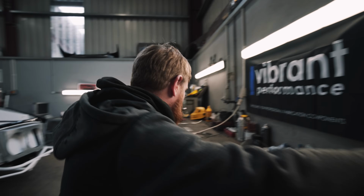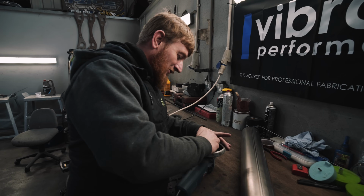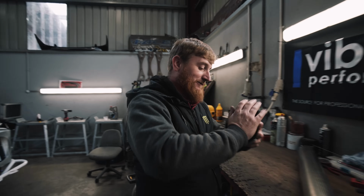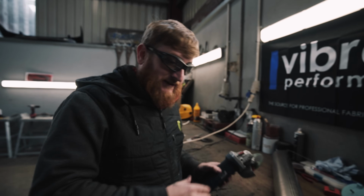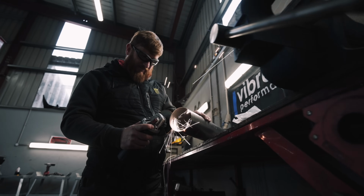So we can't cross-contaminate cutting discs and sanding wheels, because it could embed normal mild steel or aluminium into the titanium, and then when we go to weld it, we'll end up with a bad weld that could crack. That's always important, to not cross-contaminate.